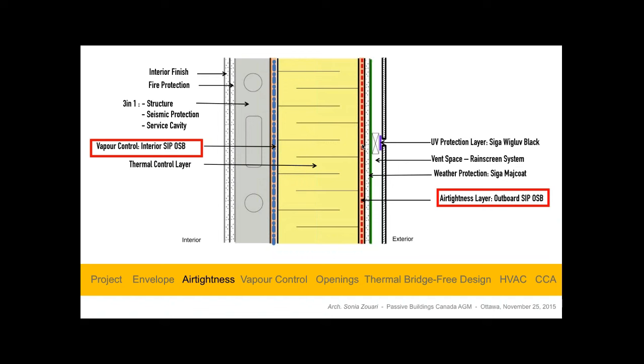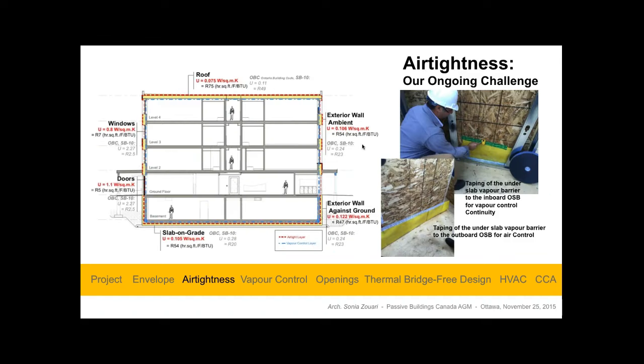So the red line here is showing our continuous airtight layer, and at the slab, the 15 mil high-density vapor barrier with taped joints is installed on the slab on grade between the 2 layers and will remain continuous along the foundation walls and taped to the inboard OSB for vapor control and outboard OSB for airtightness continuity.